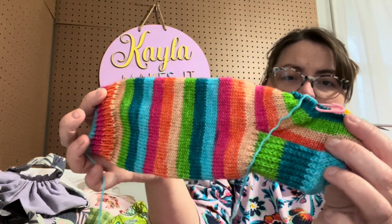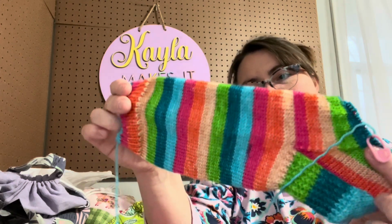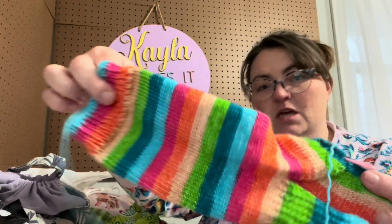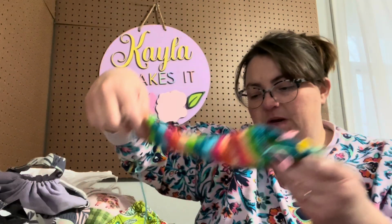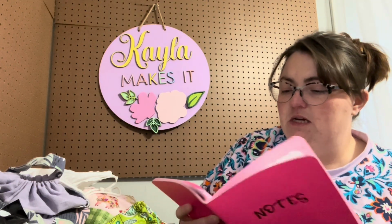I'm back to decreasing, and I'm almost where I need to be to continue working on the rest of the foot and then decrease for the toe. But these you've probably heard lots about already. I have to refer to my notes because I'm just absolutely losing my brain these days.